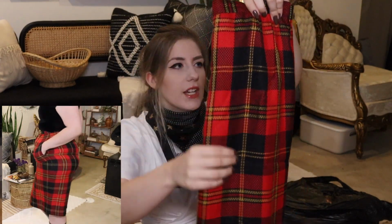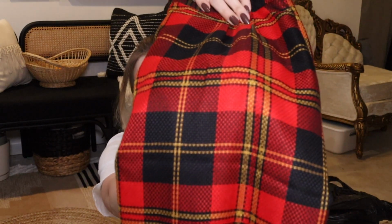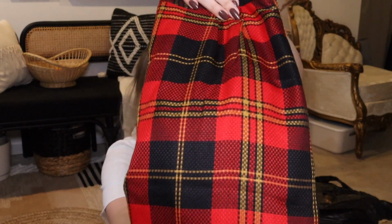But this is just such a beautiful fall winter staple. I don't know what my obsession with hauling fall and winter fashion is. Hopefully we get some fall and winter weather this year, but I am in love with all things tartan plaid, and I love how dramatic the print of the skirt is, and it's just so well made. This skirt I thought was really unique. Again, I'm not sure how I'm going to feel about it on, but I really liked it.